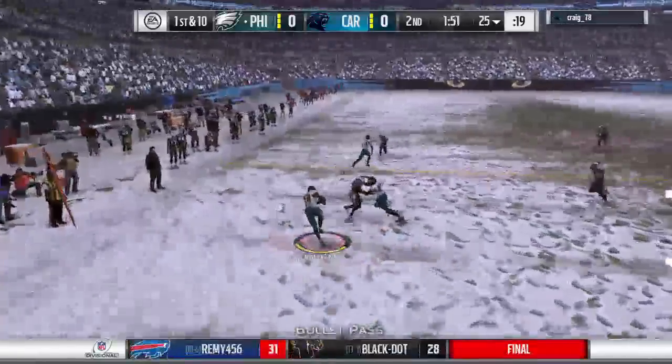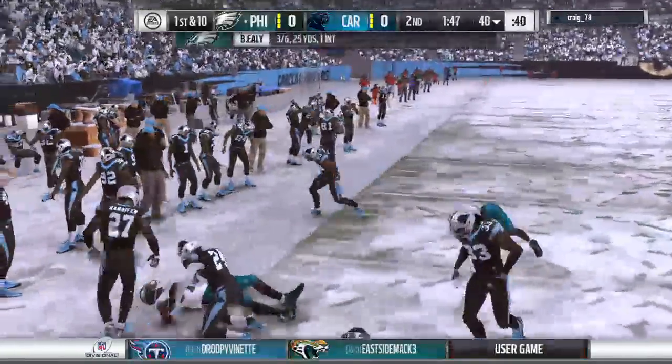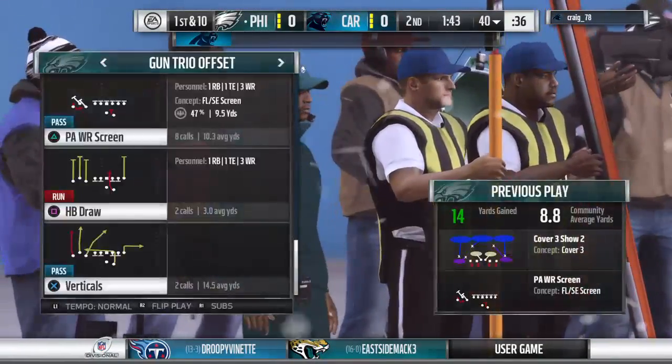Throwing here to start the drive. This would complete left side to Green Beckham. It's a pickup of 14 there. And the Eagles are going to have a first down.